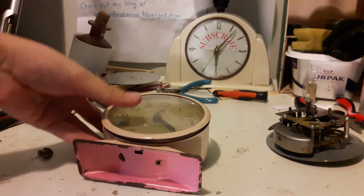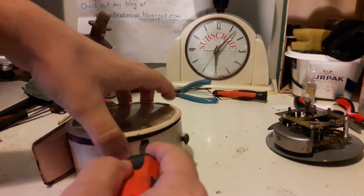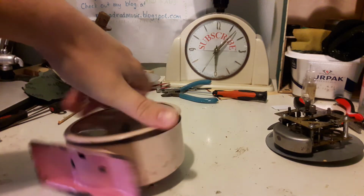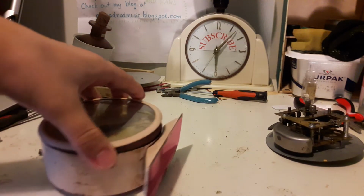WELTIME. There are a few of these going around actually on the internet, but this one, I've always wanted to get a hold of one of these just to see what the movement looks like. And I finally did, because this was on eBay for a long time, but they finally lowered the price to a point where I thought, actually, yeah, I might get that.